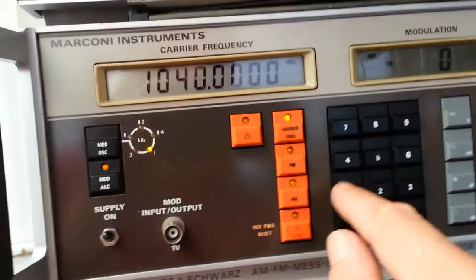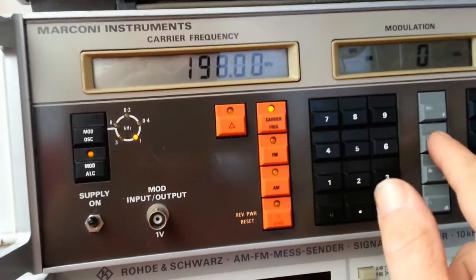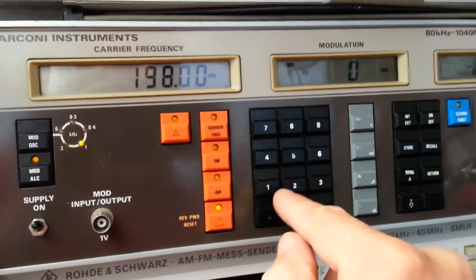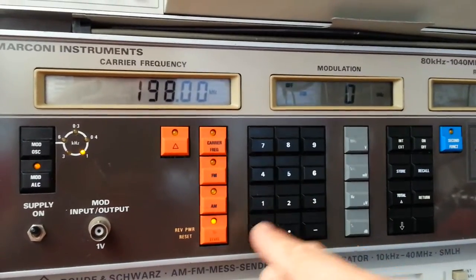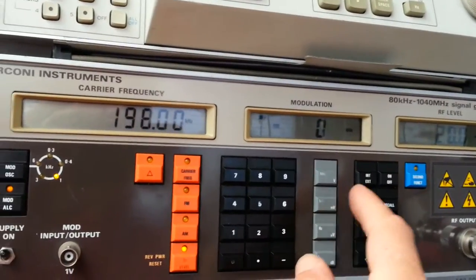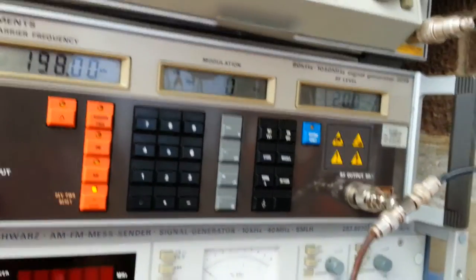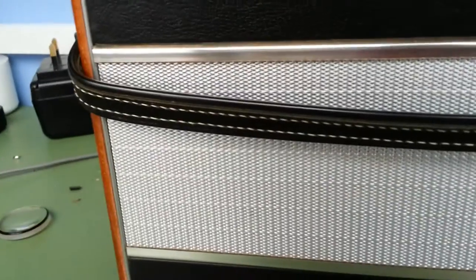What I'm going to do with the Marconi signal generator is set it to 198 kilohertz and see if we can outpace this signal here. The first appearance is at a very low level, bolted to the relay. I'm going to start off with 20 millivolts to start with. You can hear the radio's gone quiet already. And you can hear in the background, I don't know if you can hear it.